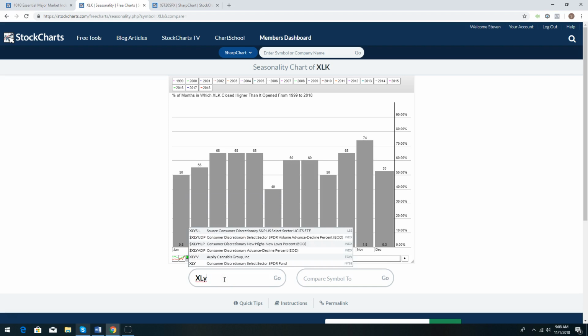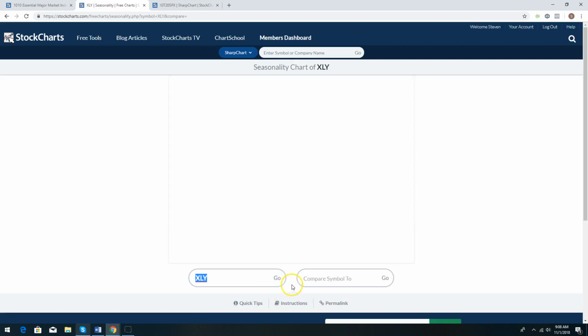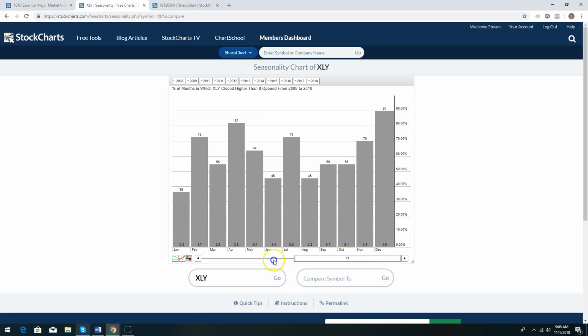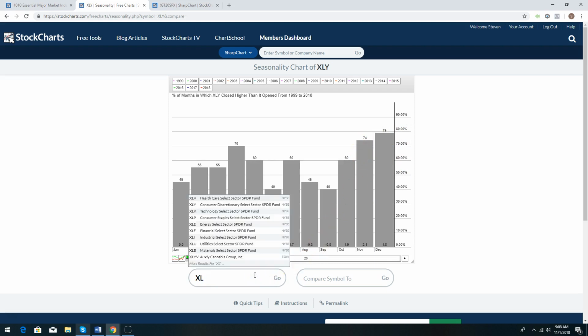Let's look at consumer discretionary. And again, I'm trying to focus on the more aggressive sectors. Oh, look at that. There is a steady rise from October to November to December. 79% of the time, discretionary stocks close higher in the month of December. I am not telling you to go out and buy with abandon, but I'm just stating the facts. Over the last 20 years, this is what we're looking at.